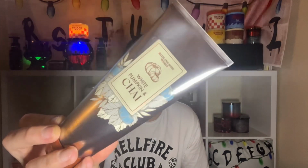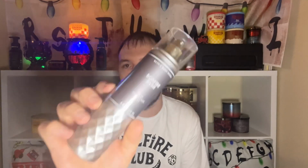But I still have the fine fragrance mist that I will be using in November. It has scent notes of cinnamon, cider, spiced pumpkin, and vanilla glaze. Really, really good scent. So white pumpkin and chai. Love that scent. And then I went through a bonfire bash.